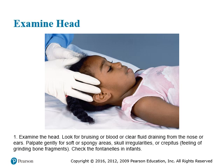The only difference in examining the children's head when we're doing a physical exam is to check the fontanelles in infants, up to 2 years old. Again, don't press into a fontanelle, but just check that we don't have crepitus, things like that, that it's not bulging, that it's not sunken.